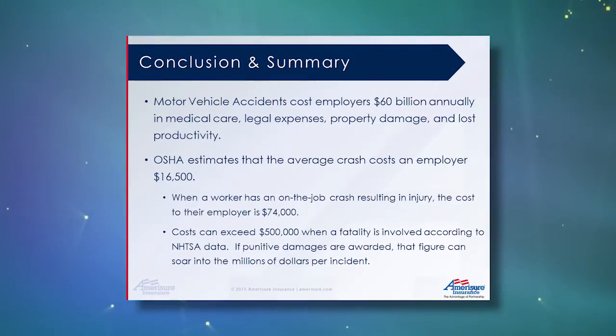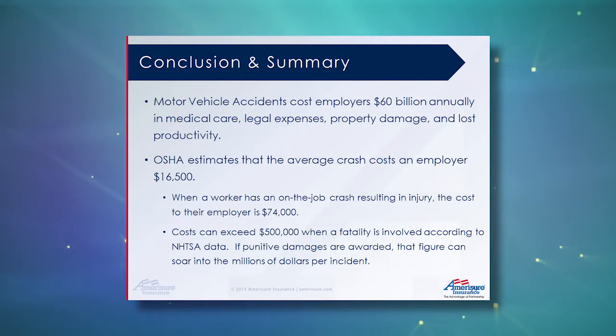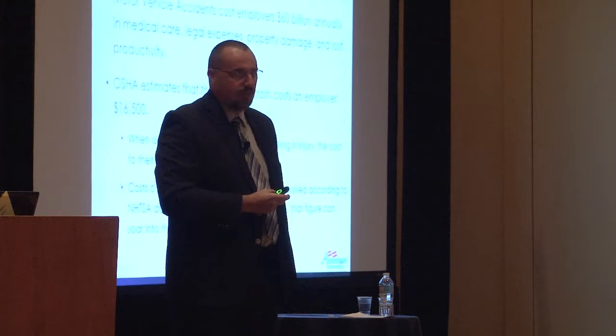So let's kind of summarize. We talked about the $16,500 average cost. Twelve a year, that's $198,000. At a 3% profit margin, you're looking at $6.6 million in additional revenue. From a cost standpoint alone, that can impact your organization and how you do business.